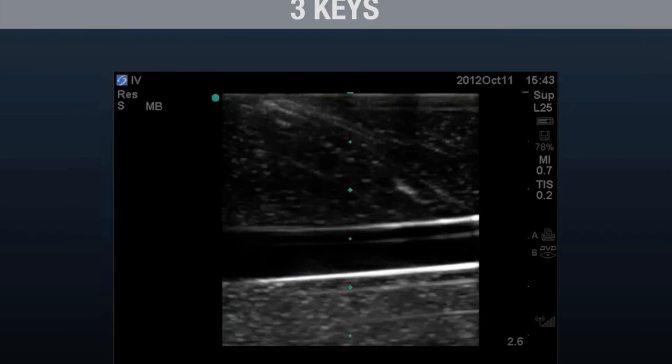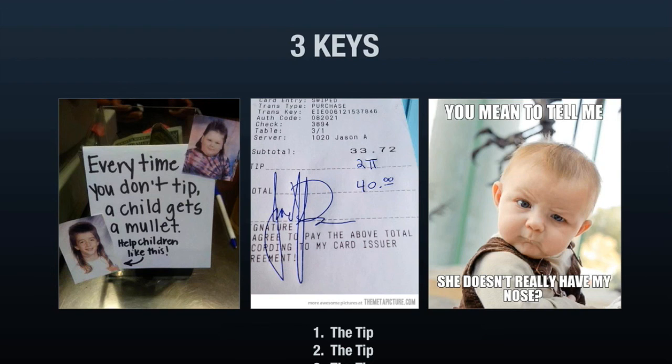The second key is the tip. When you're doing a long axis approach, the in-plane approach, you have to see the tip, the whole needle the whole time. You cannot advance the needle if you don't see it on the screen. And then the third key is the tip. Now I'm being facetious here saying the tip, but this really is the big key. If you get good at this, if you practice on a TOFU model or just a vascular access IV model, get good at following your needle tip the whole time, then you'll get really good at placing ultrasound guided IVs.